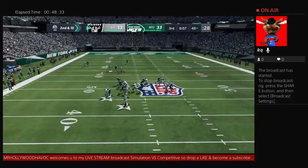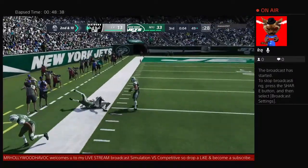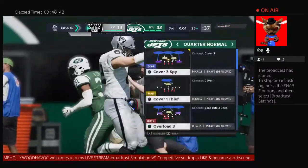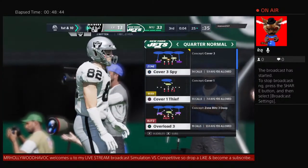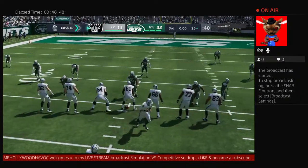They go play action. Mariota. And he hits Jason Witten, the tight end. And he'll cross over out of bounds right at the 25. Give him 23 yards on the pickup. And the Raiders are going to get a new set of downs. And the Raider first down.